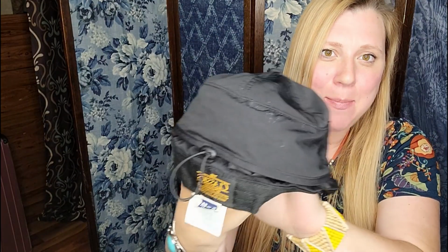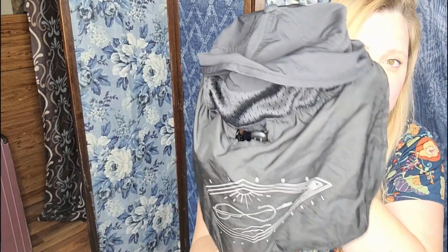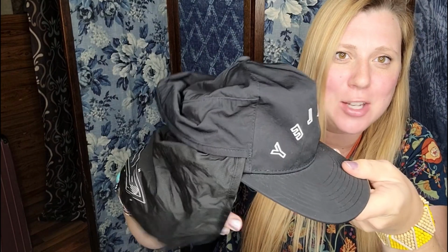Okay, let's get into some more things. I found this at the bins. It is a Hurley hat, and I picked it up because, let's see if I can show you, it has a neck visor or a neck tent or whatever. This is neck shade. And people that do fishing and boating and stuff wear these types of hats. And on it, it says Hurley Savages of the Sea. So this I can probably sell for at least $20. So that one was interesting.